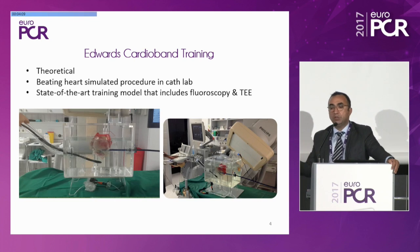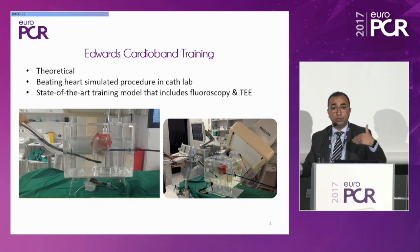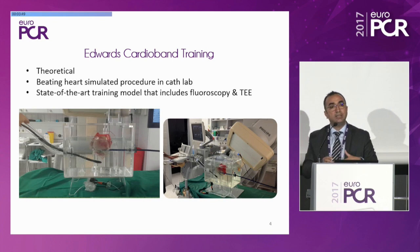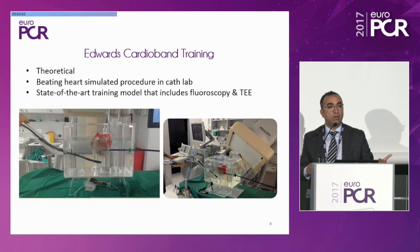So what do we do when we do this procedure in a human? We do it under fluoroscopy, and we use TE. So if you look here, what we're doing, here's the simulator. It has moving leaflets in it, okay? The catheter is coming in here. It's under the fluoroscopy table. You have your two projections, because you do this procedure in two angiographic projections, so an en face and a perpendicular view. And you see on the other end the TE probe coming in. So you, along with your echocardiographer, the team who does the procedure, train on a simulator.